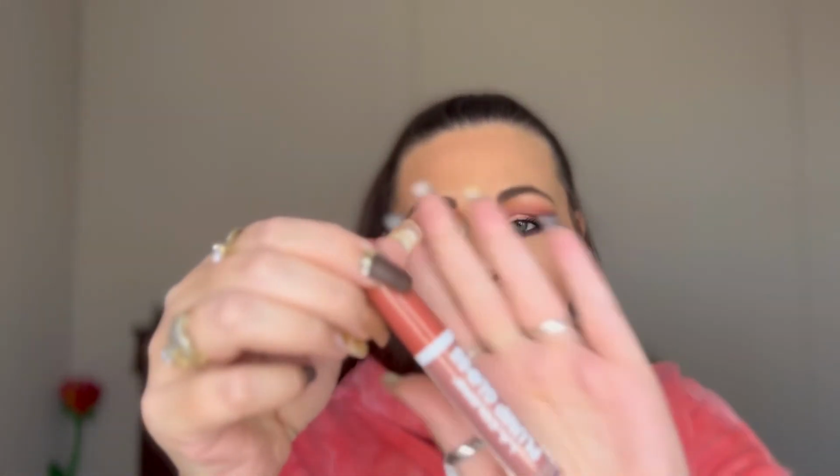And now for lips, I think today I'm just going to use the LA Colors Plumping Gloss, and this is in the shade Careless. I picked this up at the Dollar Tree for $1, so.